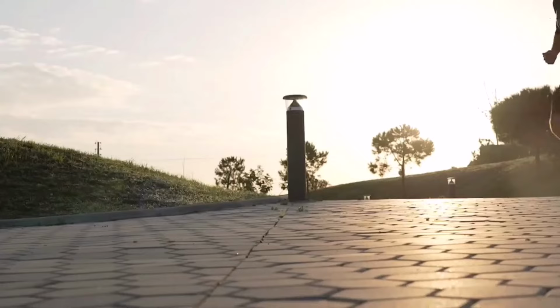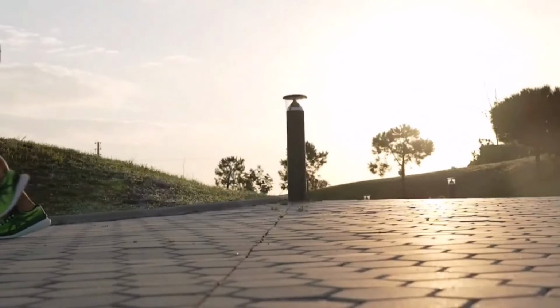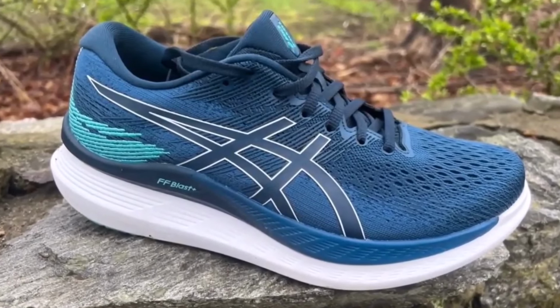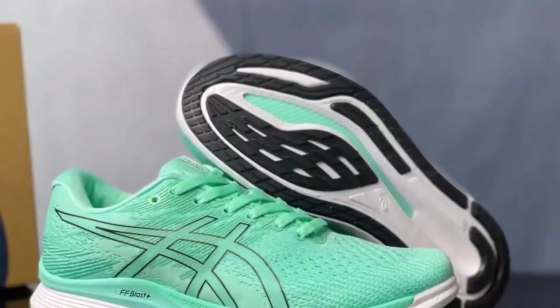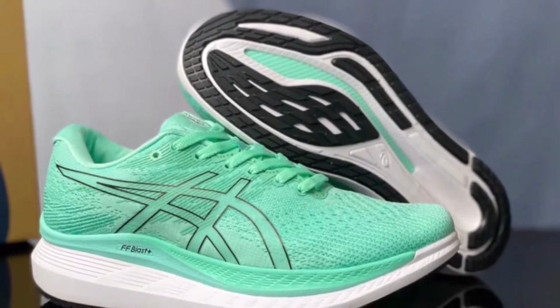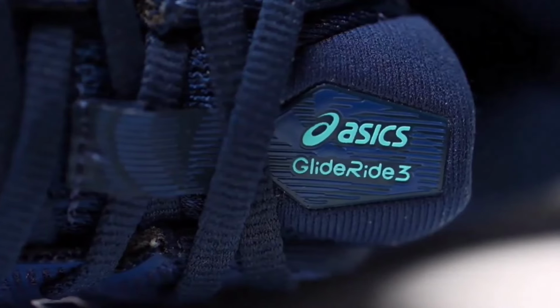Comfort wasn't an afterthought. The upper has been completely revamped for a snug, flexible fit that moves with you. It cradles your foot from heel to toe, and the breathable material keeps your feet cool and dry, even on long runs. No matter where you run, be it asphalt, gravel, or gym floors, the Glide Ride 3 holds its grip. The traction is consistent and dependable, so you can focus on your pace, not your footing.